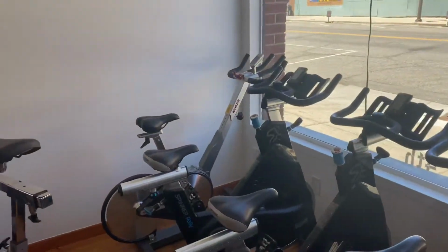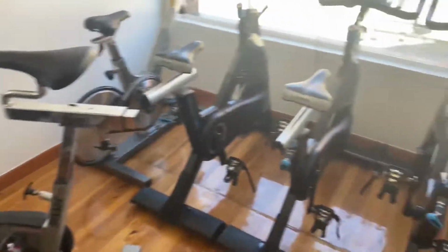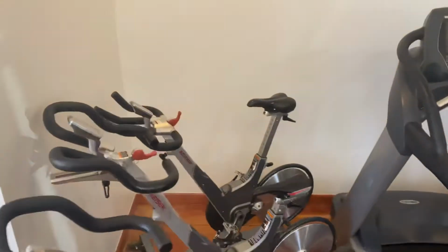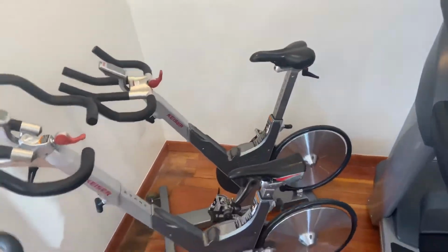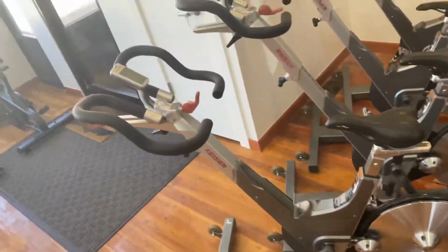Today I'm going to show you guys the current inventory of our Loveland location. So we got in more Kaiser bikes. I like this one. We got one of the regular Kaiser M3s, and we got three Kaiser M3 pluses.